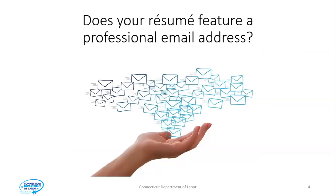Does your resume feature a professional email address? This is a preferred method of contact for many employers. Be sure that your email is professional. If it's something that you use with your friends and family, that's fine, but it's advisable to set up a separate email using just your name or maybe your name plus job search so that the employer gets a favorable impression of you. Some people have an unprofessional email address that's going to create the wrong impression for the reader.